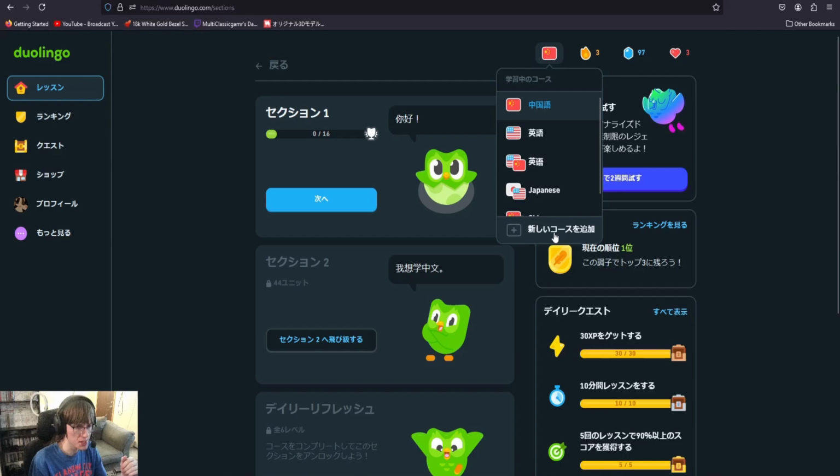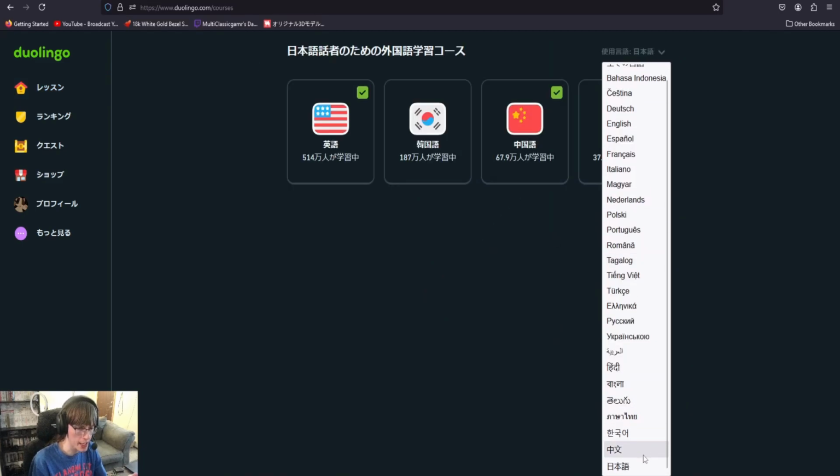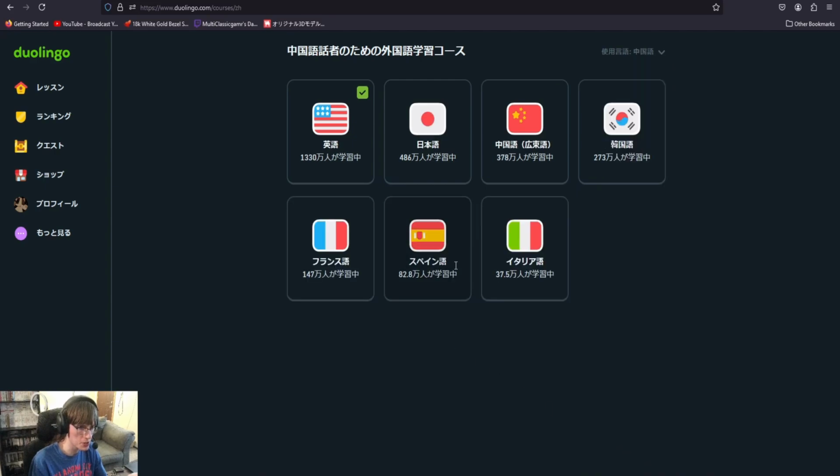So let's check out the Japanese course for Chinese learners and see how big it is, because even in China, there are a lot of people who like Japanese. So we say we speak Chinese, and we can go into Japanese. As you can see, there are 486 plus 4 zeros, so 4.8 million people in China learning Japanese via Duolingo. So there's at least that many people in China who are interested in Japanese.